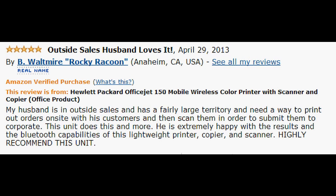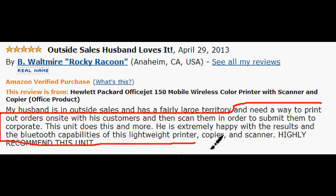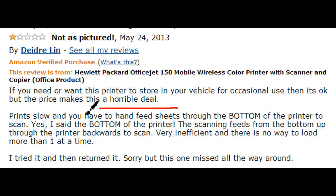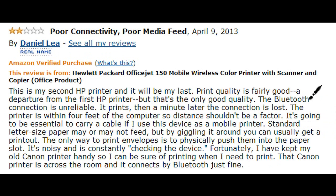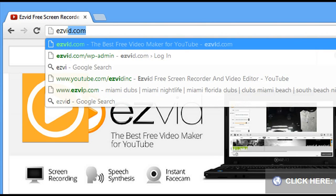Those who dislike it do so because they feel the printer moves too slowly, and unfortunately you can't load more than one page at a time. Others had issues with keeping the Bluetooth connected, and some said that it was just too noisy for them. But if you're on the road a lot, we recommend this because it does everything: print, copy, scan. But you might want to take into consideration the issues that some people are having. So it's your call.